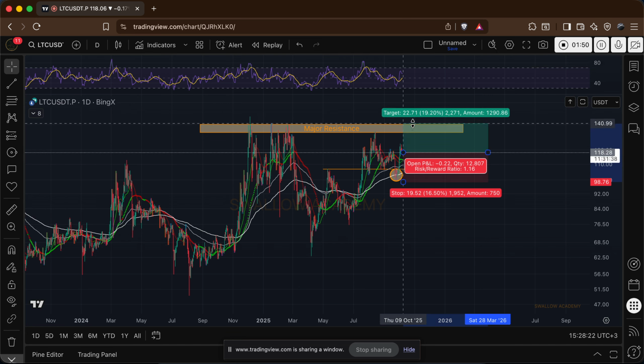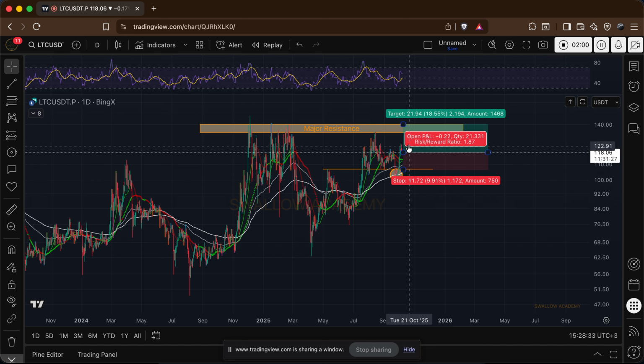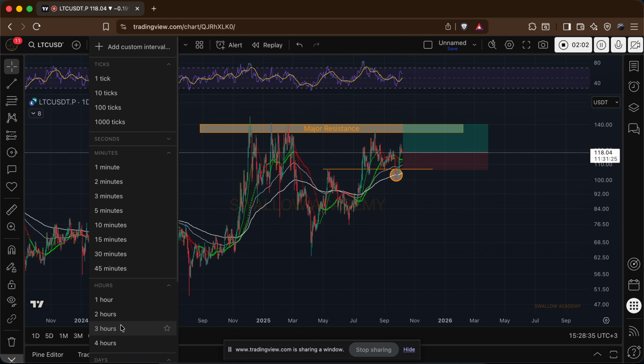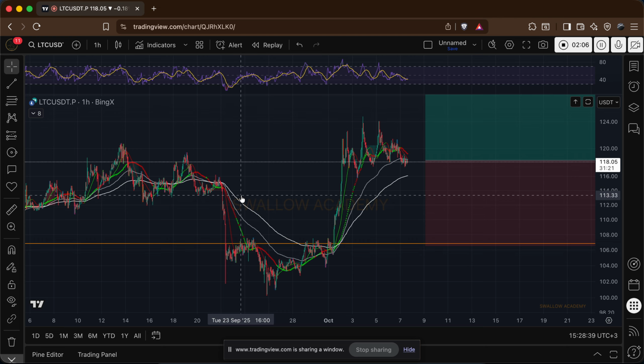So based on here, going to expect to see the price move further up, somewhere in this zone, from $133 to $140, with the stop loss being somewhere in this region. So the risk and reward ratio is 1 to 2 on the daily time frame. Now let's go to the hourly time frame.